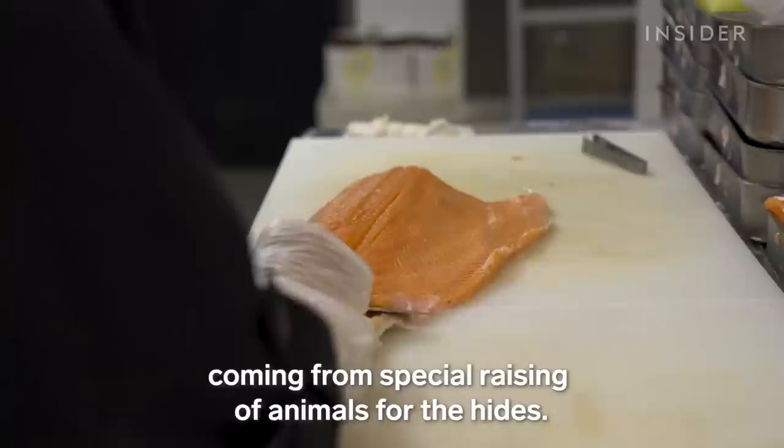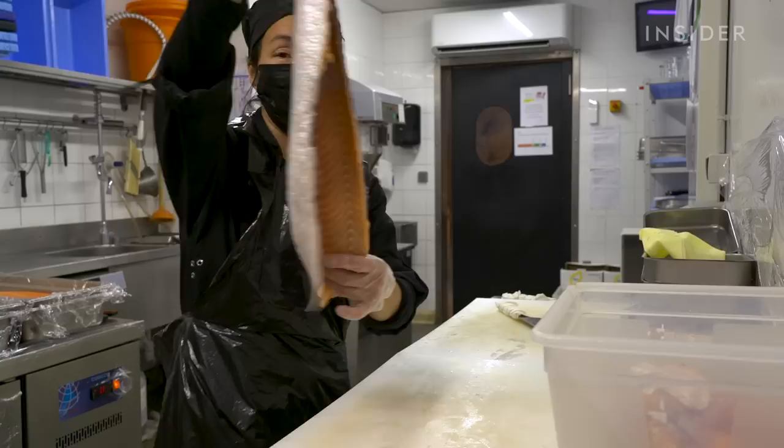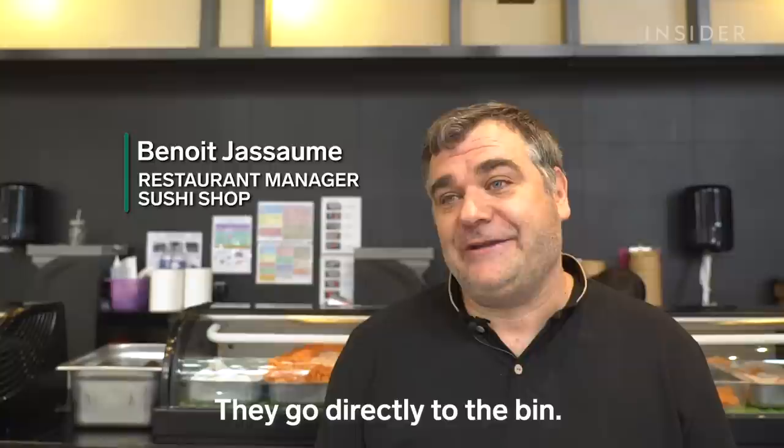In a typical week, this restaurant creates up to 60 fish skins, and it used to throw them all away. They go directly to the bin. Unfortunately, we have no other solution than classic rubbish collection. Now it saves them in the freezer until Ictio does its weekly pickup.